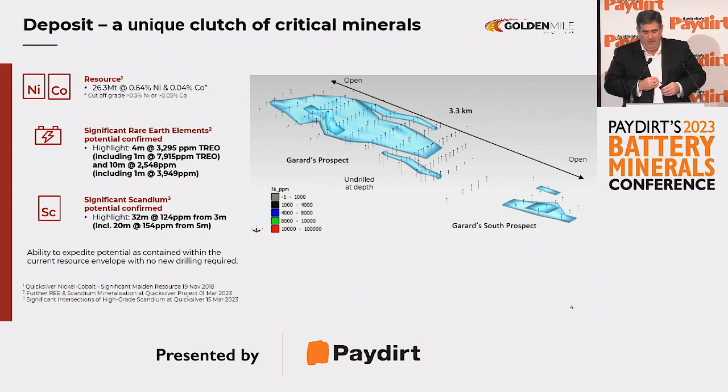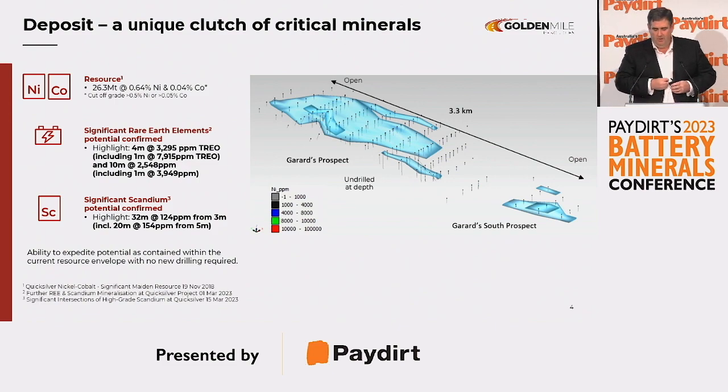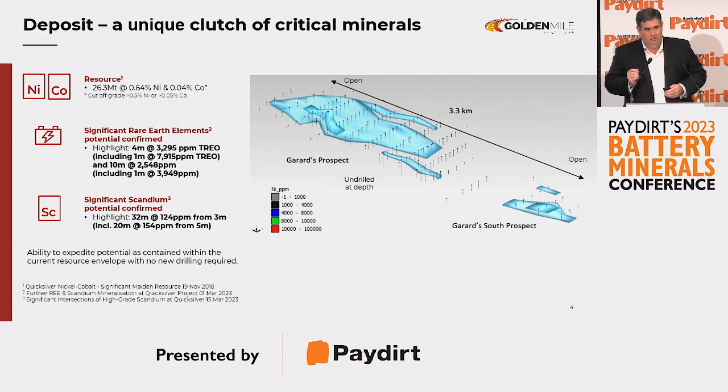The highlight of scandium has been 32 metres at 124 ppm, and this includes 20 metres at 154. This intercept only starts at 3 metres deep from surface. We are also able to fast-track assaying test work as we can utilise the repository of current samples, and this means no new drilling required.